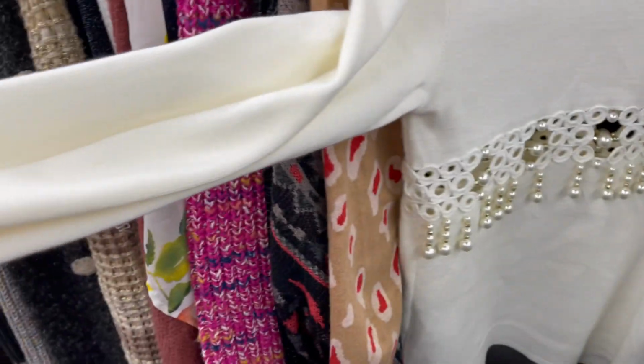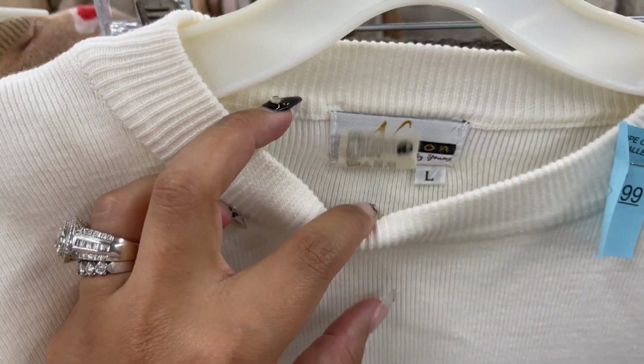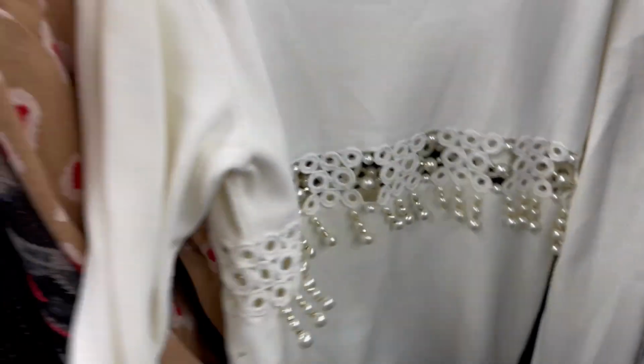This one had a stain in the back, so obviously that would be a challenge, but this, I could not decide if I liked it or not. I love the beading and I thought it could be really interesting, but washing this would be such a pain.